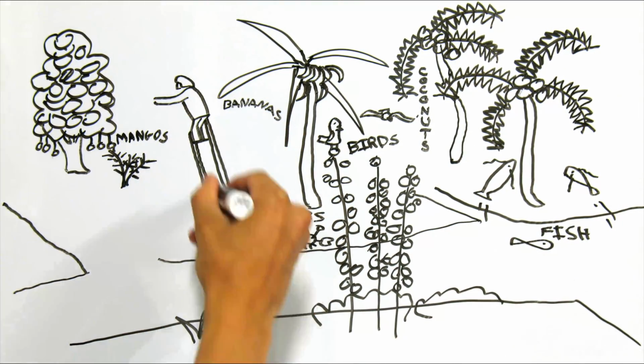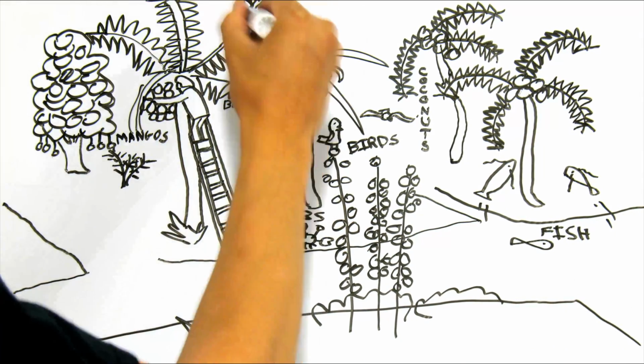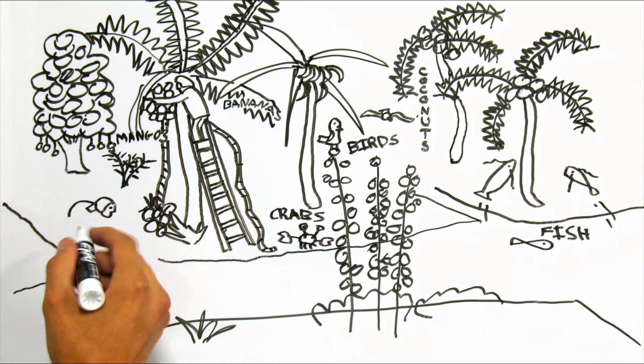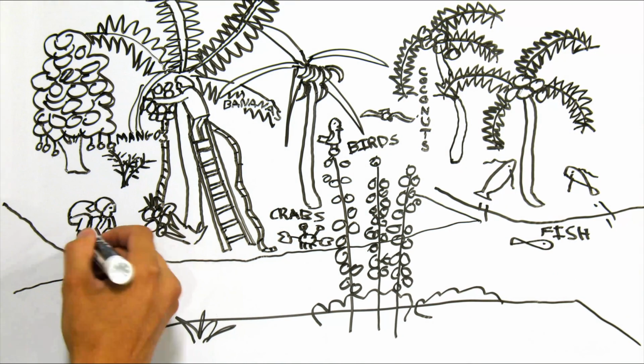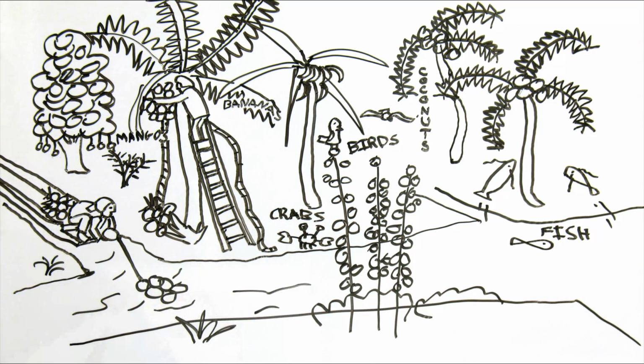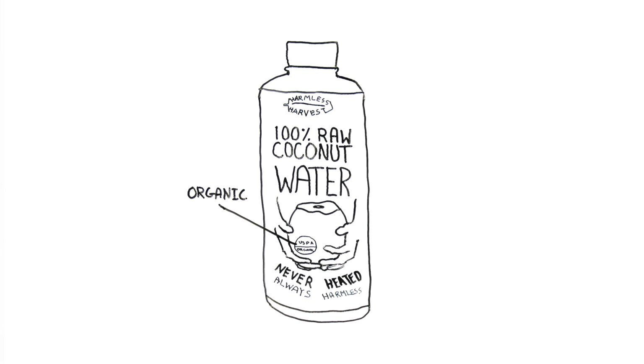Canals run alongside the primitive coconut groves where other indigenous species make their home too. When the coconut's water is at its peak flavor and nutrition, a harvester climbs his bamboo ladder and cuts off a cluster. To prevent any bruising, they're gently lowered down by a rope into a canal where they're collected by a small boat. So after watching coconut water deviate further and further from its origins, allow us to reintroduce what started it all. Cocos nucifera, aka the coconut.